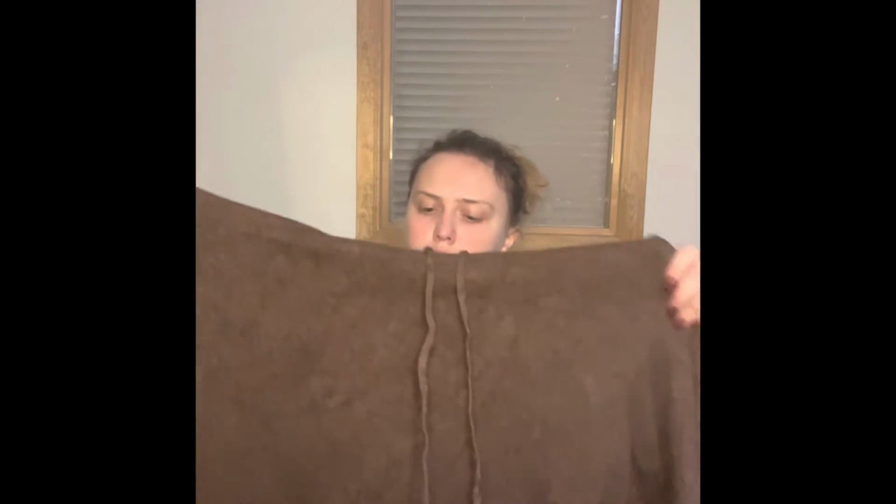Moving on, I got another sweater similar to the last one, but this one has a hoodie. It's more of a square shape kind of situation going on, and the sleeves are much shorter also. But I got it in brown, and this cost me 30 euros.